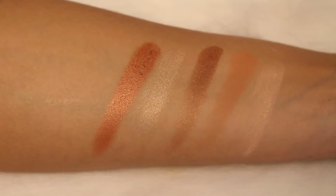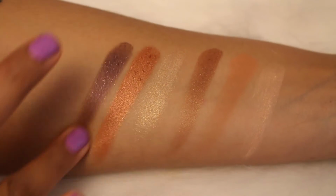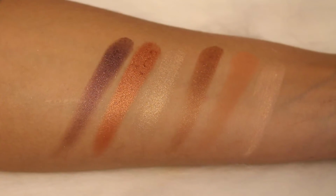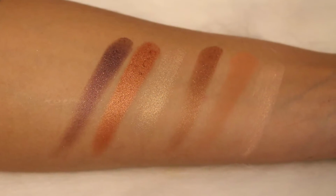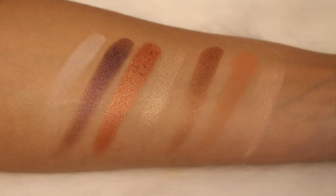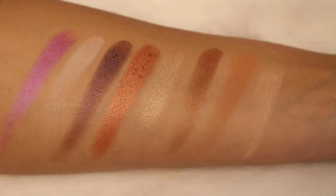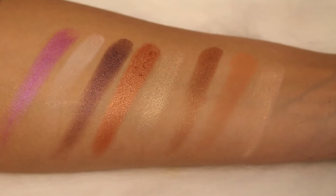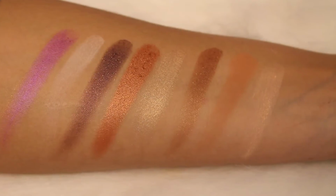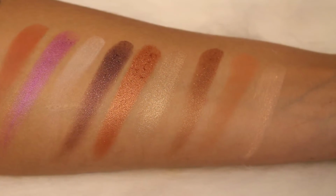And another favorite is Peanut Brittle. This is a metallic burnt orange. Jamming is a dark chocolate with golden sparkle. And Extra Creamy is a matte creamy beige, a really nice highlighter shade. Jelly is a vibrant orchid shade, super beautiful. And the last shade in this palette is Nuts About You, and it's a matte brown with red undertones.